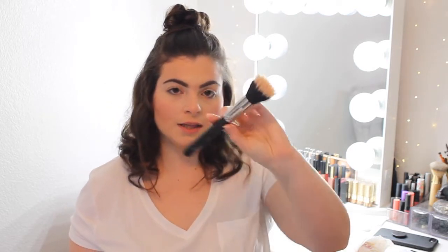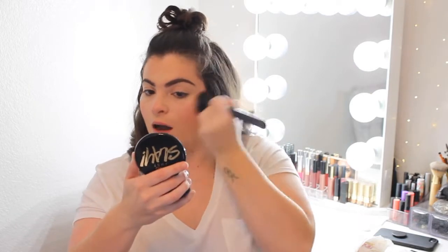Just a little bit. Then I'm going to be picking up a duo fiber brush, and I'm going to use this to blend everything together seamlessly. This is from Mikasa Beauty. This is an F200 brush, so as you can see, it's got the little duo fibers on the top, and I just use this basically to blend everything together on my face, get rid of the harsh lines.